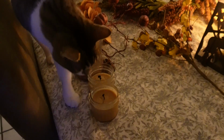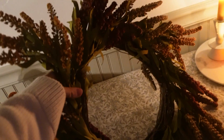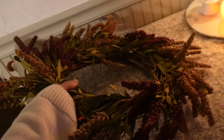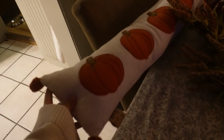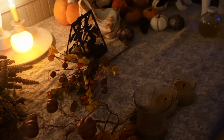I got this wreath this year, which is just some faux flowers, and I thought it was very pretty. I got it at a little shop in town, and I'm gonna put this on my front door. And I also got this pillow this year with just little pumpkins on it, and I thought that would be really cute for the couch. Everything else is just stuff that I already had.